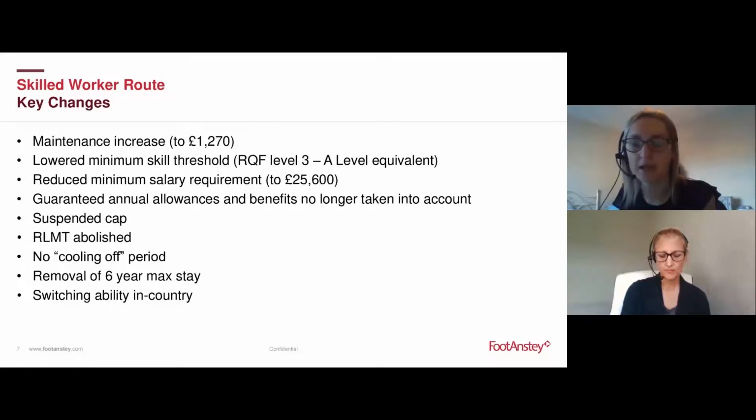Suspended cap, we've obviously come on to mention this slightly already, but presently the government controls restricted certificates.